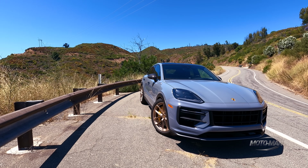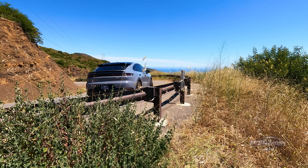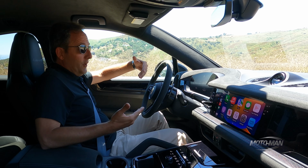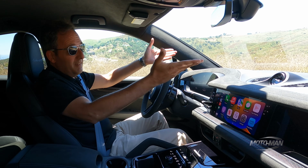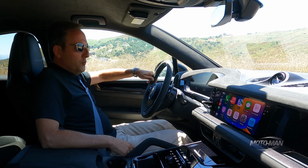5,055 pounds, or depending on how you express your weights and measures, 2,293 kilograms. Now, as it relates to the 2024 Cayenne S that we already drove, that has effectively the same engine, a V8, it's about 200 pounds more with that.